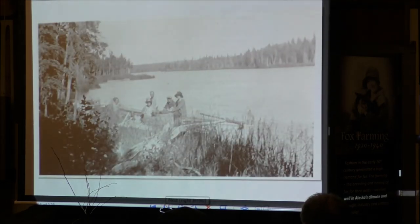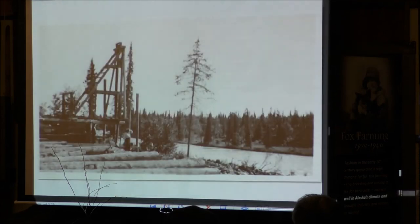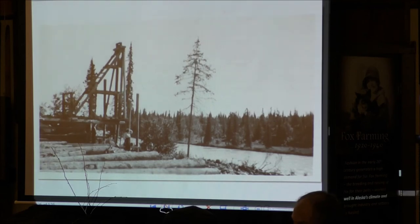There's on the river, the hats, 1930s again. Now we've jumped decades. Here's the building of the Kasilof Bridge, right? So it's looking south, right? So were you there that year when they were building the bridge, Al? A guy named Billadoo was in charge of it.